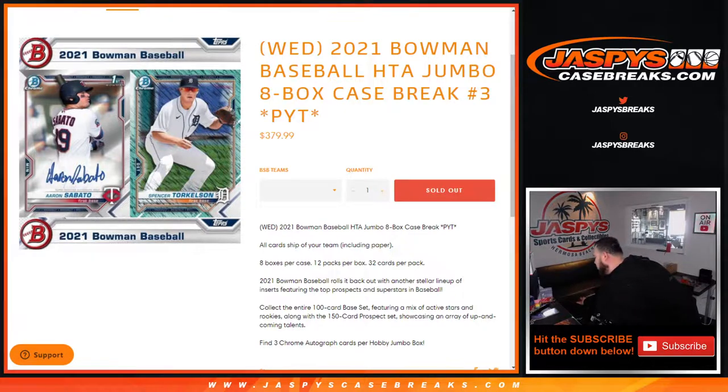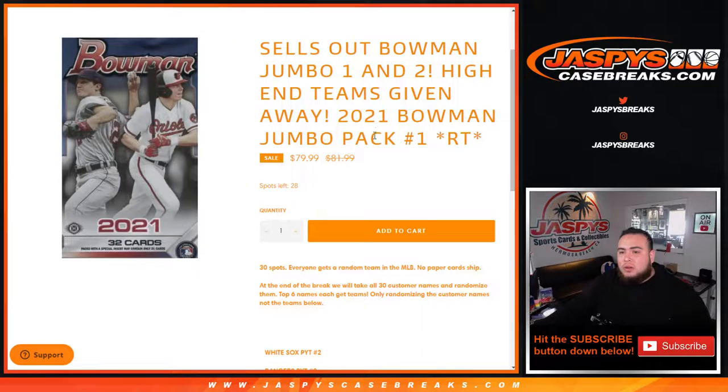It is 2021 Bowman Baseball. This is the HTA Jumbo Edition 8-box case break. Pickerton's number 3, so we are actually skipping number 1 and 2. Number 1 and 2 is tied into a little quick filler.